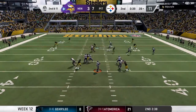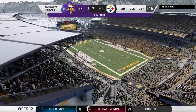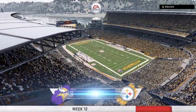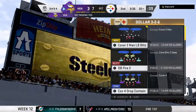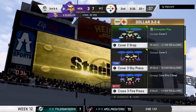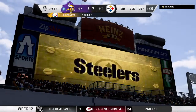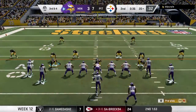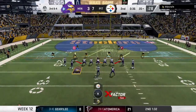On 2nd and 11 now. Cousins. And Rudolph has it, the tight end. The Vikings going to signal for the first of their timeouts, as it'll come with 36 ticks to go in half number 1. In need of a conversion on 3rd down. They had the big play to start the drive. Not much sense.